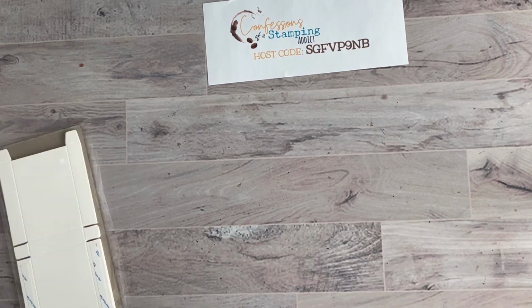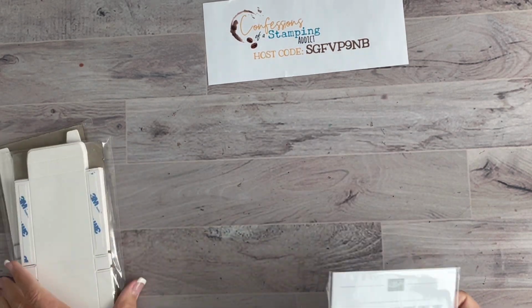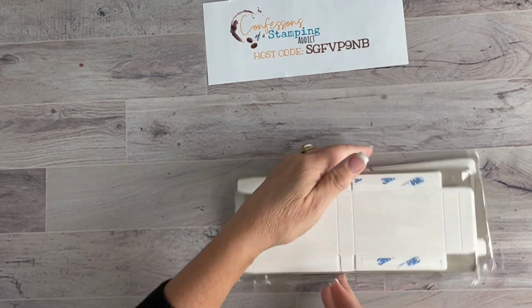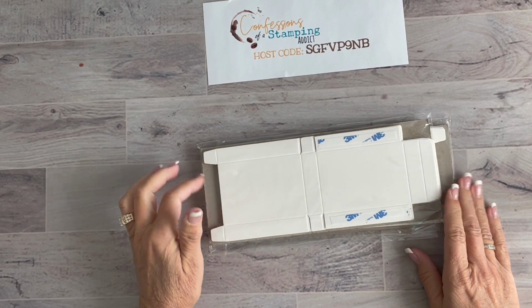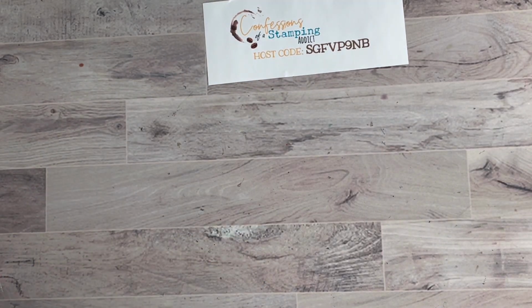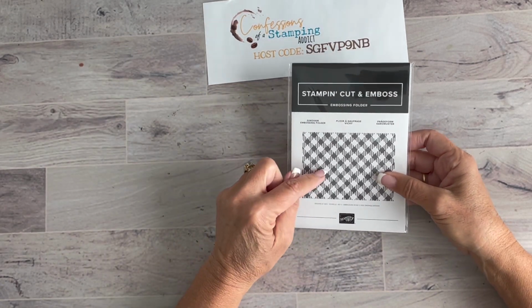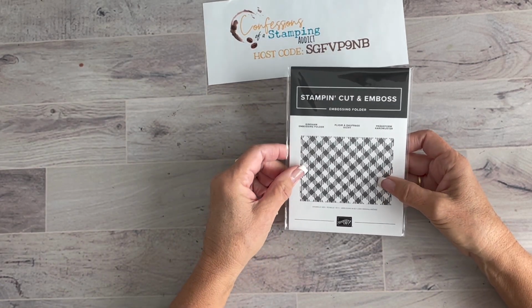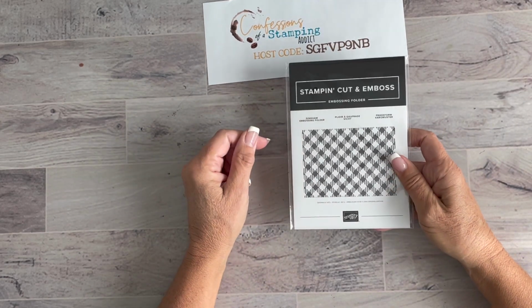All right, the next thing is these cute little treat boxes. These are a size that we haven't had before, but it looks like they work the same way. It's kind of the size of about a conversation heart box. In fact, I bet they slide in there perfectly. So that's going to be fun. I got a couple of those. This is a Gingham embossing folder, and this is part of the Valentine's suite, I believe. I'm pretty sure. And we haven't had a gingham one, so that one's going to be really nice too.